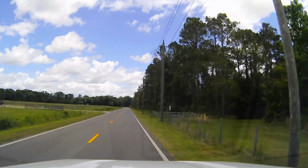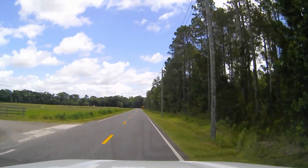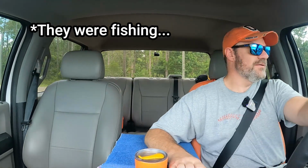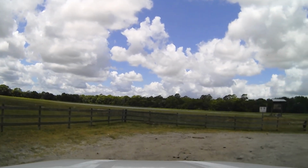All right, we're here at the training facility again, and there is a vehicle here, but I don't see any people. I just see the vehicle. I wonder if they're in the vehicle, because it is lunchtime. They could be sitting here eating lunch for all I know. All right, so we're going to park in the same place that we parked last time. So this is a fair test, if it even is a test. Well, here we are in our favorite spot.